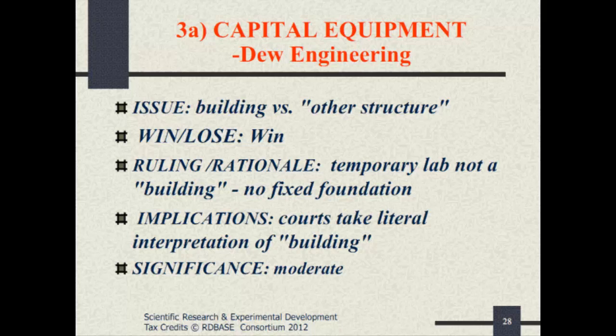All right, capital equipment. This is an interesting one. So I imagine you went through the rules today and you realize that there's certain kinds of assets that are never eligible for SR&ED. One, they got to be depreciable property, so land is never going to count. Even if you've got an experimental farm, it doesn't matter. You can't claim land. Building is the other big one.